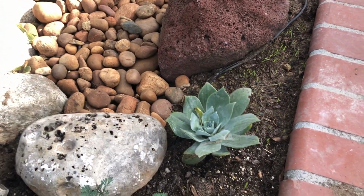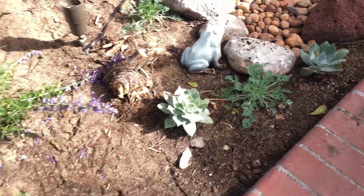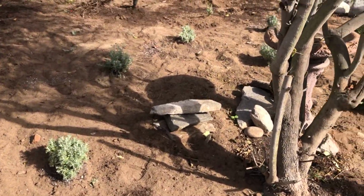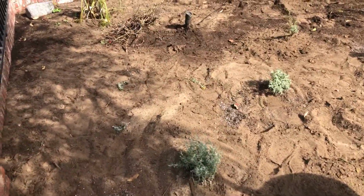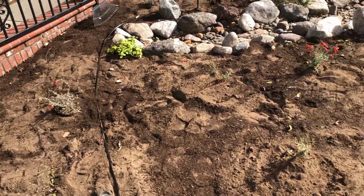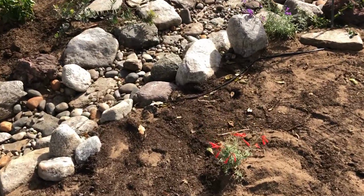Here's our own California native Dahlia, California poppy. We've got several types of natives, the sunflower there. Might as well talk a little bit about plants. The reason why we want native plants is because they attract more pollinators than anything. They actually help the pollinators to stay alive.